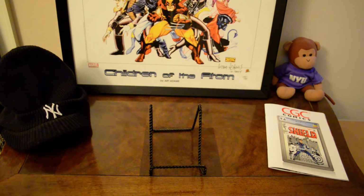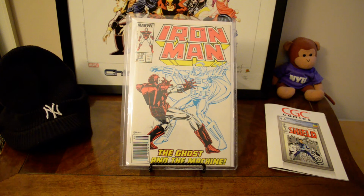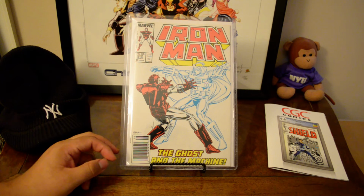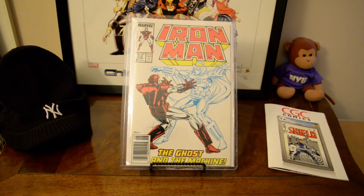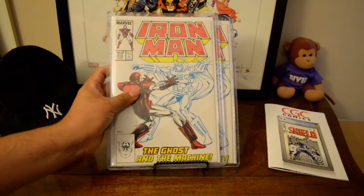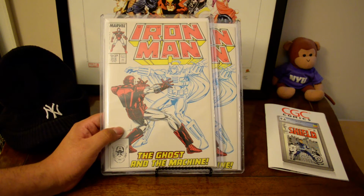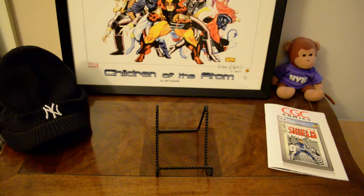And then, I might be late, but these are still selling for 150, 200, I believe, when I look. So this Iron Man 219, one is newsstand, first appearance of Ghost, and then one is just a regular cover. But two copies of this Iron Man 219, 9.8 candidate. We'll see what happens with that.